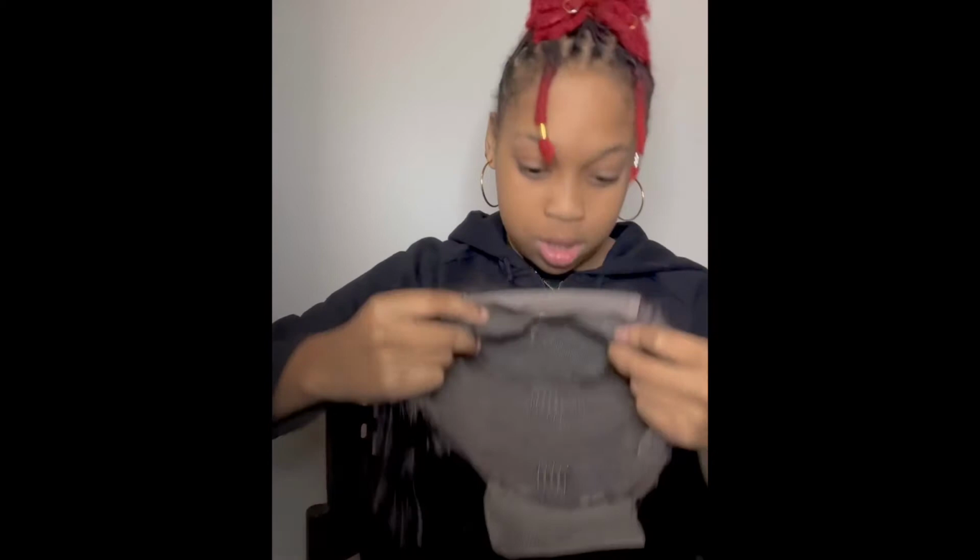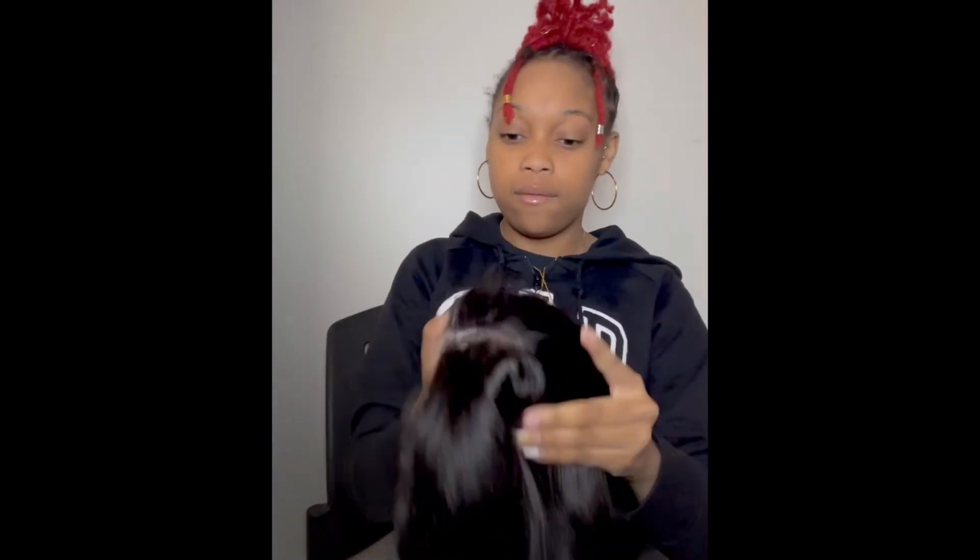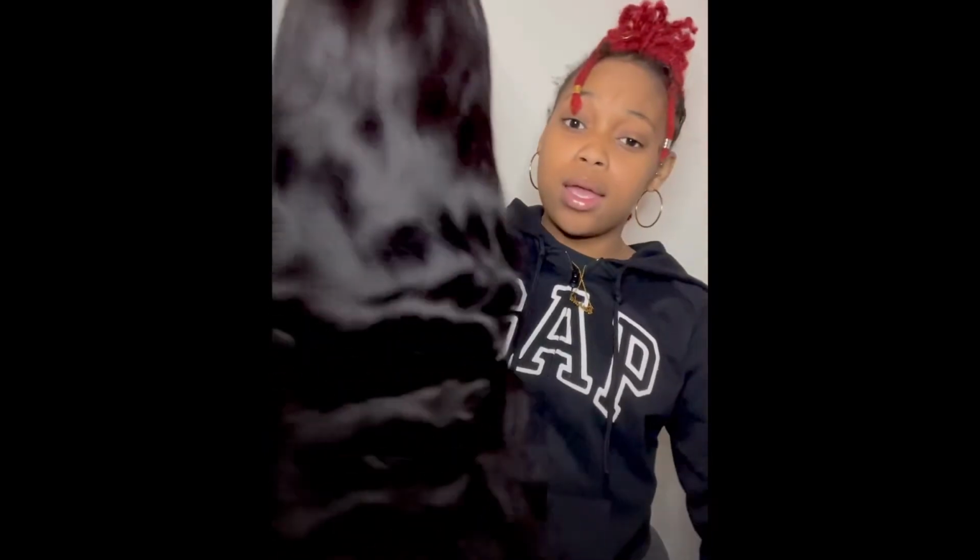This is 5x5. It's a pretty good length and measure, if y'all can see that. And it's the lace in the back. She's going to cut that off, obviously. But yes, overall, y'all, this is a good wig.